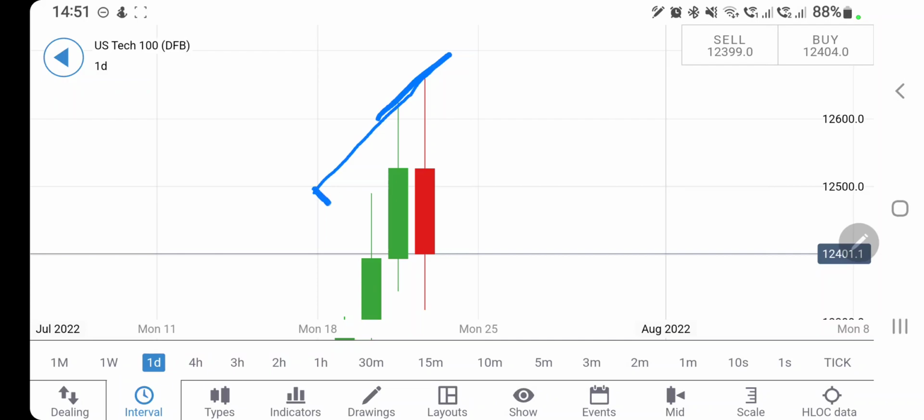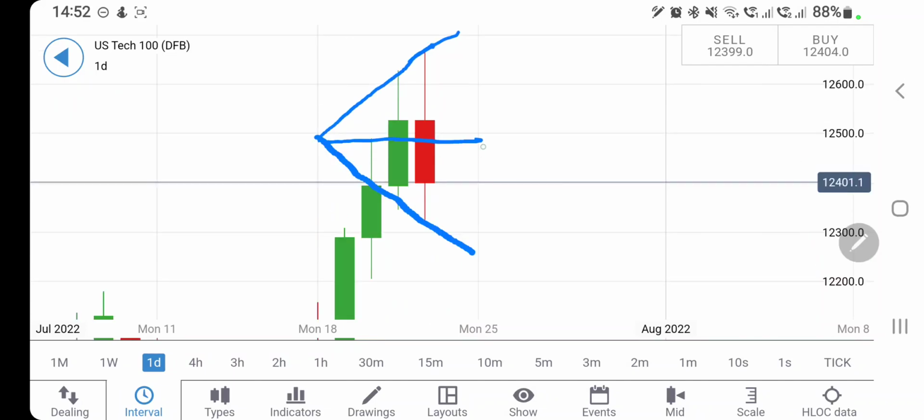Higher highs, lower lows. And where is the pivot? The pivot is close to 12,500 levels. With that as pivot, it has tried to trade, and the equilibrium now is at around 12,450, 500 zone. If it breaks past 12,500 next week, again it will resume the bullish move.